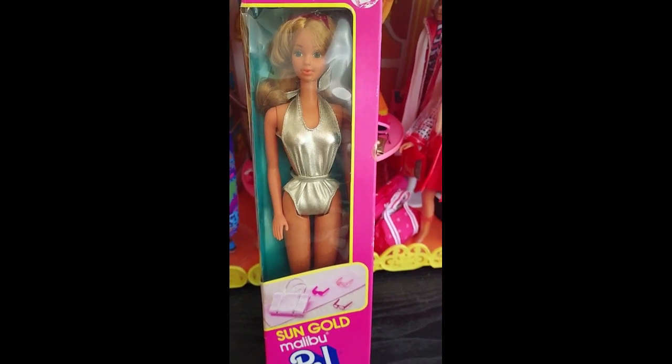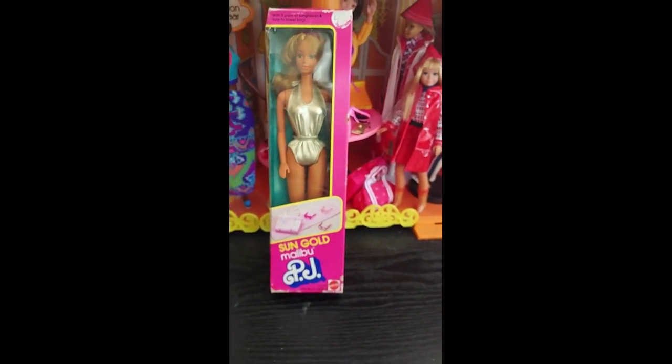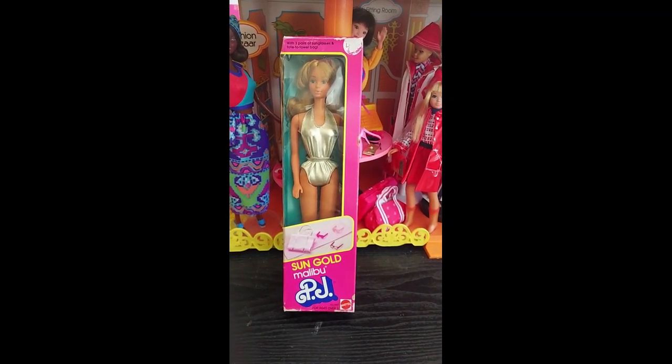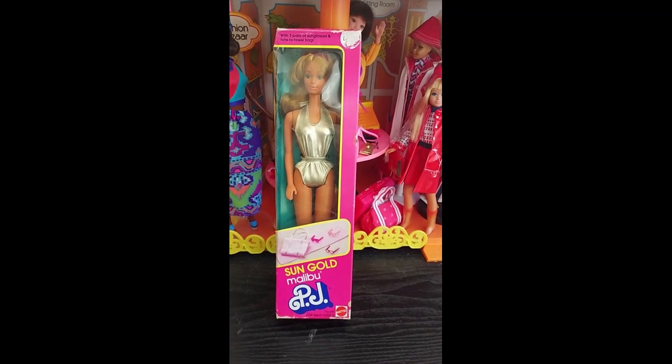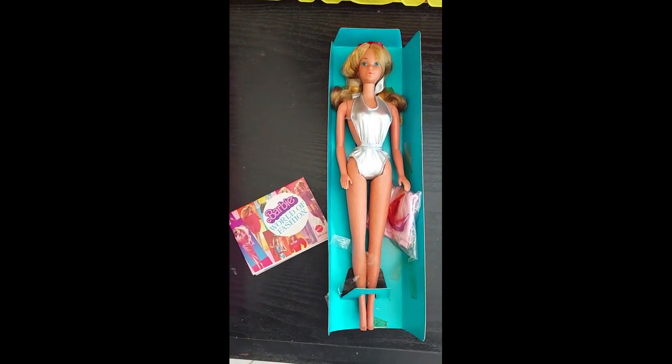You see them together, they do look like they could be from the same series, even though she's a bit more tan, but hey, PJ just spent some more time in the sun, I guess. Okay, so I'm so excited. Let's just debox her now and see what she looks like inside. And there she is. Wow, doesn't she look great?